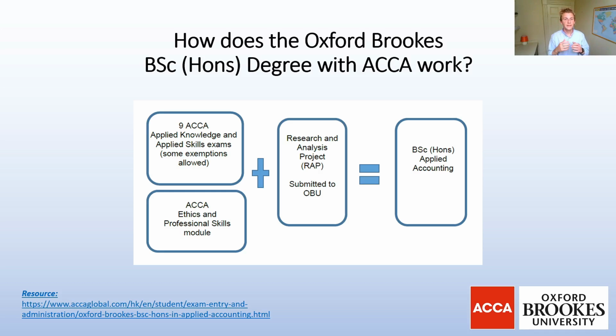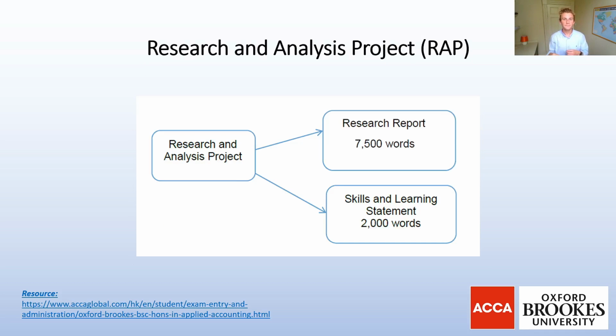But the key critical thing is in the middle there, because we actually have the research and analysis project, also known, if you want to get it down in your notes, as the RAP. You'll see this quite a lot on ACCA's website and Oxford Brookes' website. And this is the thing that you will have to do and undertake. So just to split it out, here are my ACCA normal studies of doing the exams, passing them, but here is what I will need to do if I want to enrol within this actual degree program, and what will I have to do within this research and analysis project.